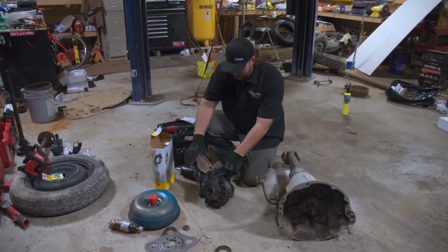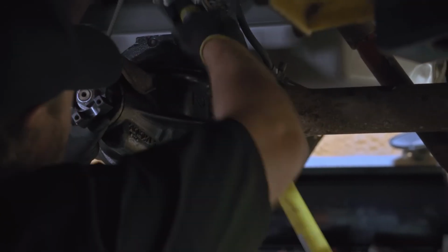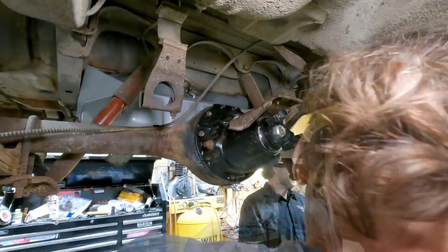We're gonna start in the rear end, get this member put back in, get the axle slammed in, put some oil in it, so that is done. Then we'll get this transmission mounted to the engine and get that in the car. There we go. Installed. Like it when things are going back together.